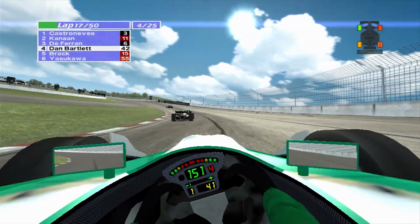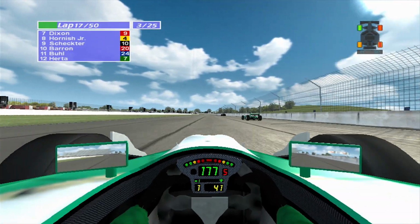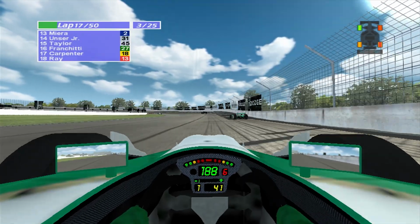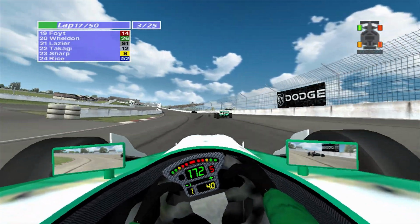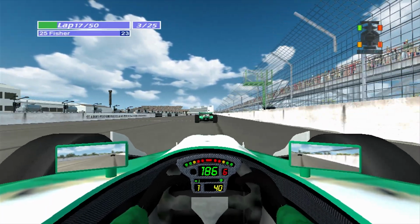And he makes a move. Car on your right side. Outside, outside, outside. Still there. Outside, outside, outside, outside. You are clear. Made the move on Gil de Ferran for 3rd place. Third place. A couple of cars are in the pits, again, from damage, I would assume.